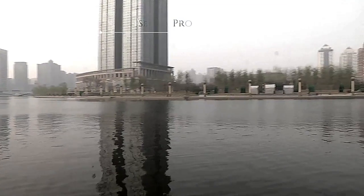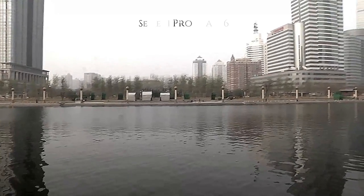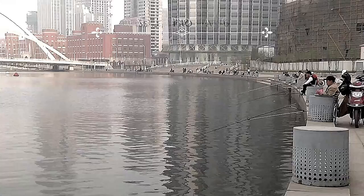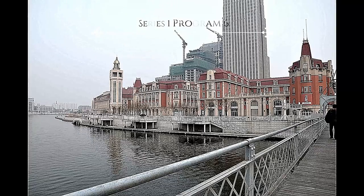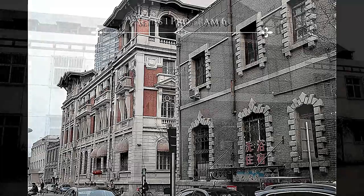Tianjin is a coastal city with around 16 million people. In population, it's China's fourth largest city after Shanghai, Beijing, and Guangzhou. Tracing back to the 1400s, many European-style buildings were constructed under the Qing Dynasty.